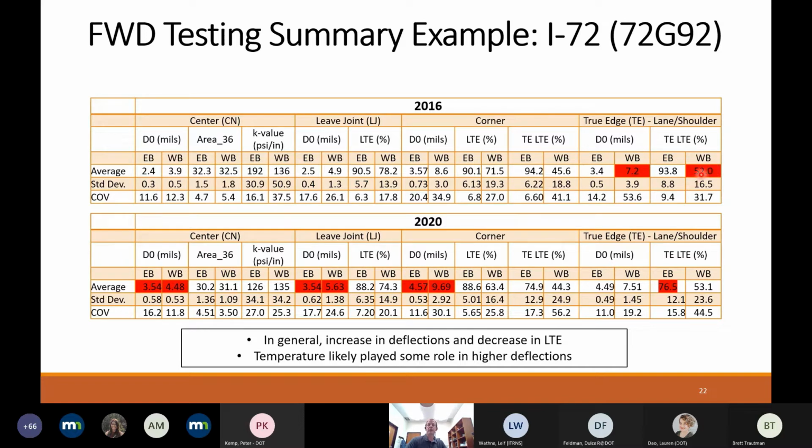The load transfer across the joint in the westbound with the geotextile was very low in 2016. It was still low in 2020. That joint load transfer was really high with the asphalt interlayer and got much lower by 2020. We're seeing faulting in both of those, so that seems to make a lot of sense. But as you can see in the red here, in 2020 you still had this discrepancy in the deflection.